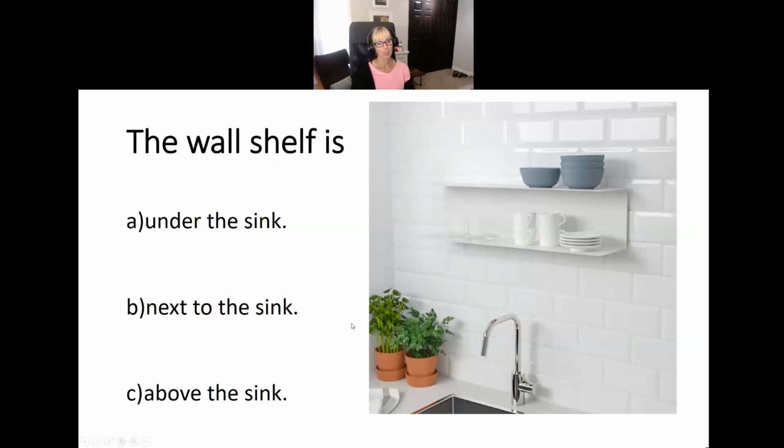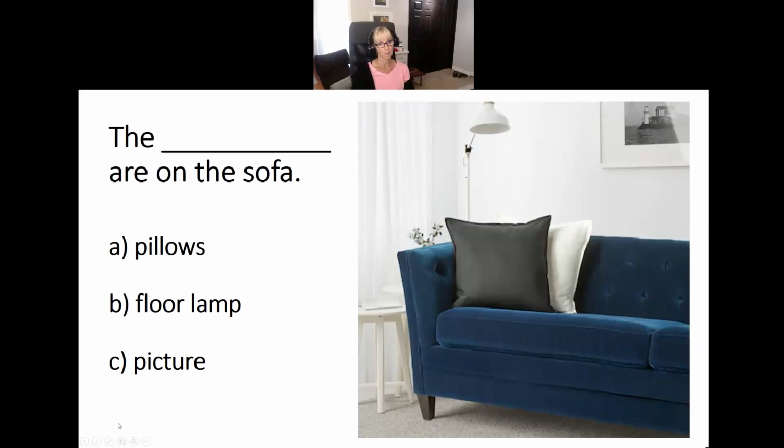Please read. What is the answer? The wall shelf is under the sink, next to the sink, above the sink. The answer is C, above the sink. Please read. The pillows are on the sofa. Pillows. The pillows are on the sofa.